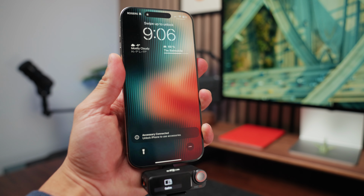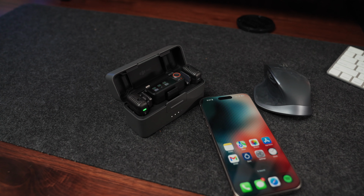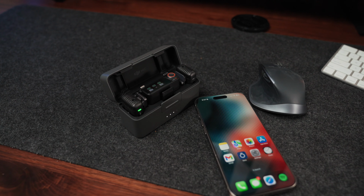Another thing that comes in useful is that I don't need to be very close to the phone to capture good audio. I can be on the other end of the room, and since it's wireless, it's transmitting good audio to my phone. So overall, it just adds a much better audio experience to whatever you shoot. And if you're only an iPhone shooter, some form of microphone like this is a must-have.